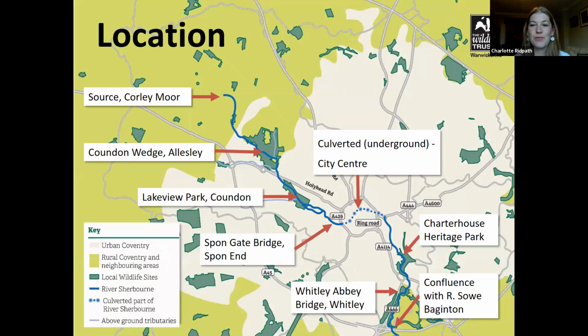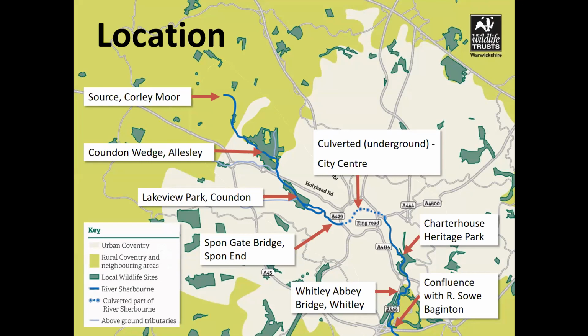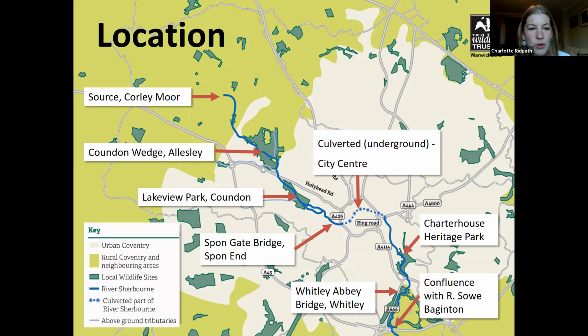So where is the river? This is something that I mentioned in the general chit chat at the beginning, that people who've lived in Coventry all their lives quite often are only just vaguely aware there's a river at all, let alone any detail about where it is or any history or anything about it. So just to start with the very basics, it's 9 miles long. So it's a reasonably long river, and it starts up in the north of the city, up at Corley Moor.